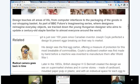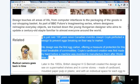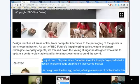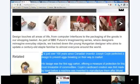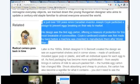So who would like to volunteer and read the first two sections? This part and this part. May I? Yes, of course. Egg box rethink. Eva Balichek designed her presentation for the current egg carton as part of her course, Starting a Package Design, at the University of West Hungary. Cardboard and rubber. Balichek's design does away with the molded paper pulp in favor of cardboard, with the structure gaining strength with the help of rubber bands.